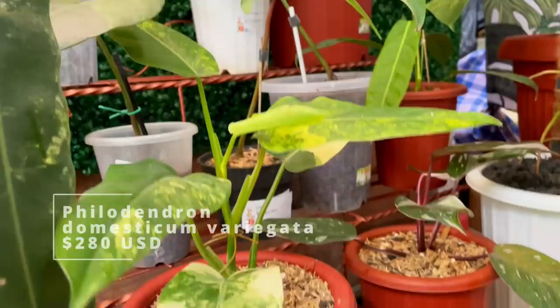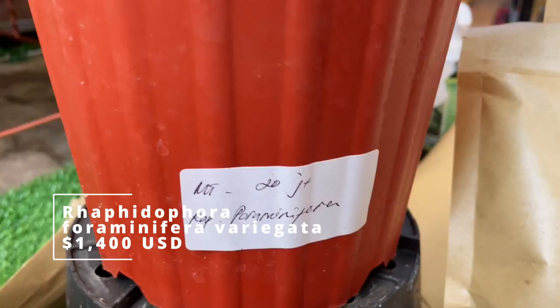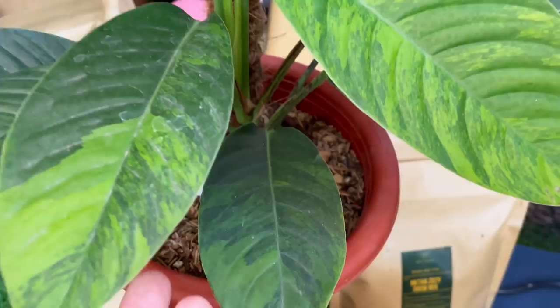This is probably a Rhaphidophora. Let me see. Yeah, it's a Rhaphidophora. I'm gonna Google that and I'm gonna show you on the screen. 20 million for these. A lot of Rhaphidophoras are coming into the market, and some of them are variegated. So that is really cool. These guys probably haven't fenestrated yet, because the Rhaphidophora are known to fenestrate as they are least mature.